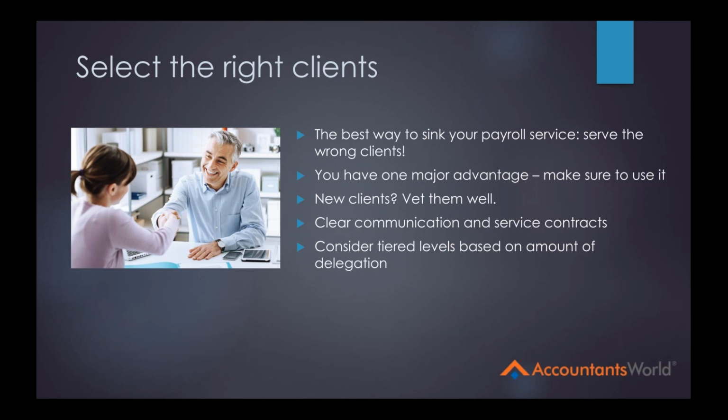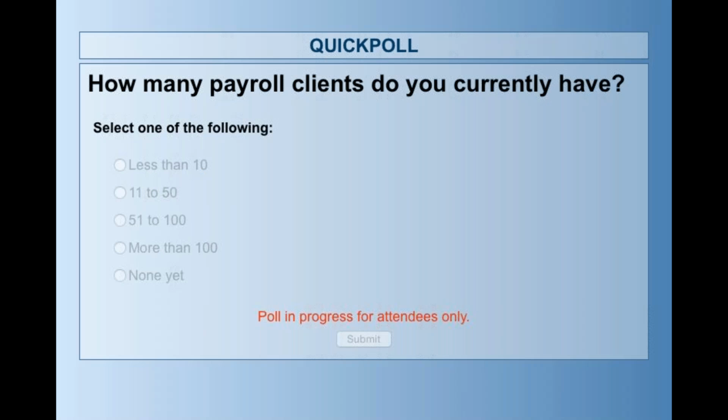All right, so I'm going to go ahead and ask the third question here before we get into marketing, and then a brief demo of what a system like this looks like. So folks, you should see the third poll question open in front of you. How many payroll clients do you currently have? Less than 10, 11 to 50, 51 to 100, more than 100, or none yet. You may be just looking to get started, or this might be informational for you at this point. So please go ahead and select one of those following options, and then make sure to click the submit button.